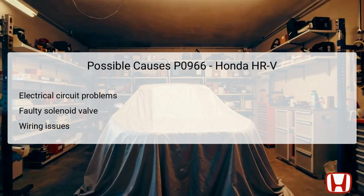The possible causes for the P0966 error code primarily revolve around electrical issues within the CVT system. Firstly, electrical circuit problems may inhibit the solenoid from operating correctly, leading to insufficient voltage reaching the driven pulley pressure control valve. Another cause could be a faulty solenoid valve, which might fail to function correctly, resulting in a low pressure signal. Additionally, wiring issues, such as damaged or corroded wires, can create resistance or an open circuit, disrupting communication between the solenoid and the PCM. Each of these potential causes needs to be investigated using proper diagnostics to ensure an effective resolution of the problem.